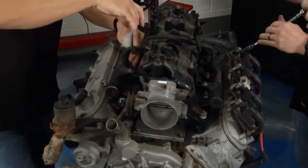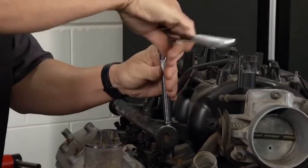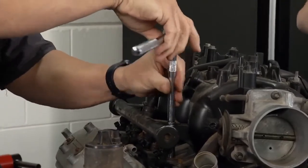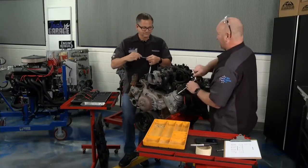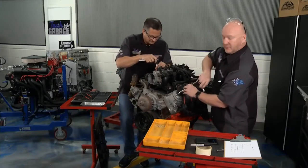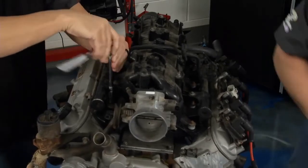Absolutely. Well, I'm a little old school. I'm the guy in the garage who's taking my time and really not worrying too much about the flat rate, because I frankly can't wait to see what we're going to drop this into one day down the road and have a little fun with it. Because with an LS, you can do just about anything you want to do with this thing. Absolutely. Now this intake manifold, we're going to try to get this top end all taken apart.